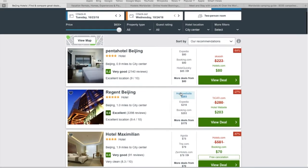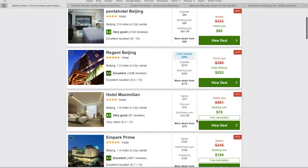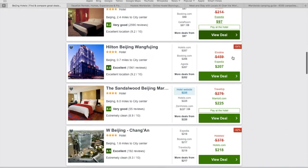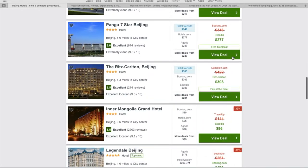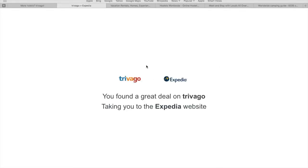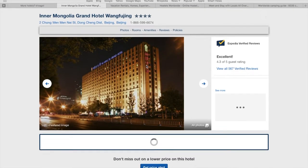Okay, so let's see. In Beijing, yeah, you can find hotels for all these different prices. Looks like there's some pretty good ones. Let's check out this place. It doesn't seem too bad. $96 for the night. It looks like a pretty good hotel. The Mongolian Grand Hotel Inn. So we click on it. Let this load a little bit. So this is the hotel.